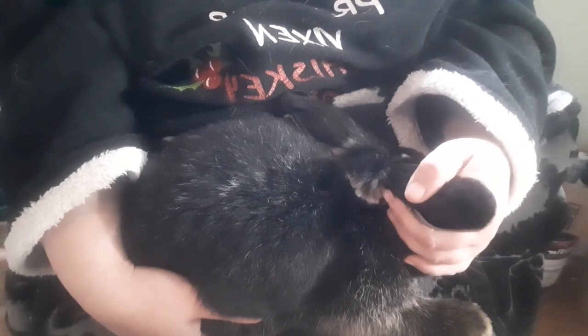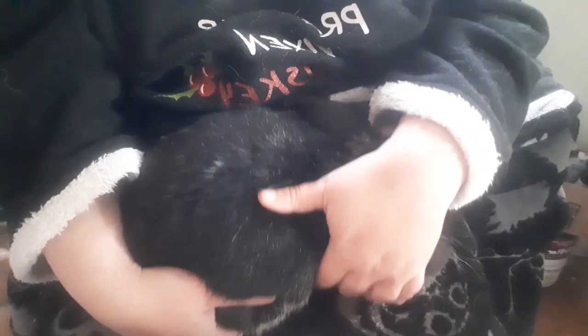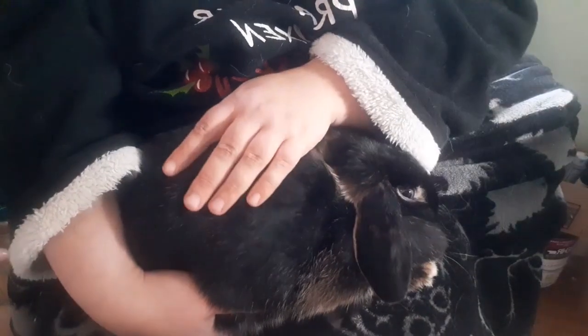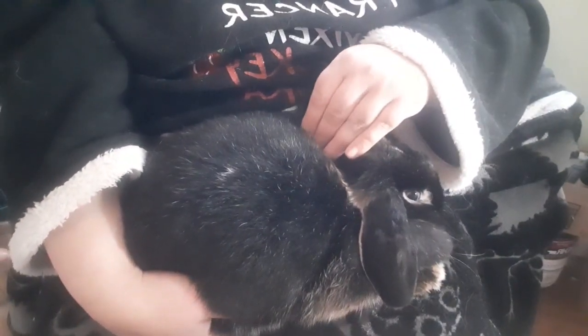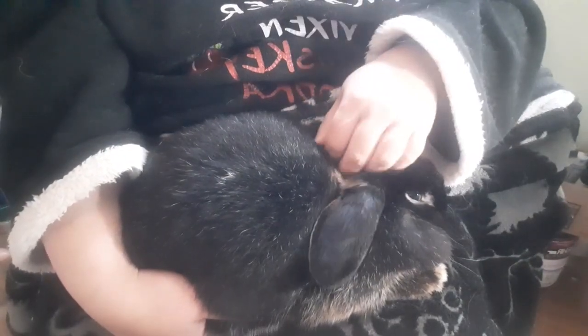He's considered culled, even though he's going to live out the rest of his life with us, just because he's not in our breeding program, he's not for our show program. I don't raise meat rabbits. So because of that, he's considered culled. There are many different reasons to cull, and that'll depend again on why you're raising animals.